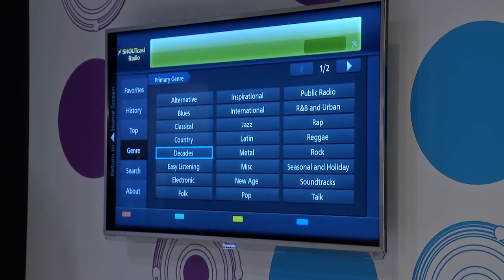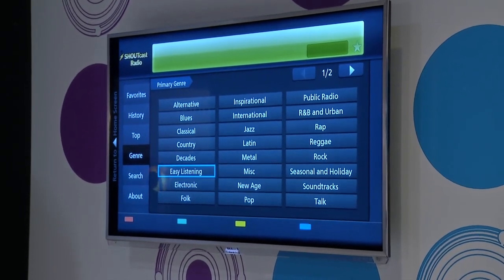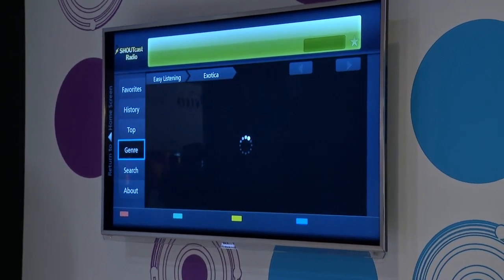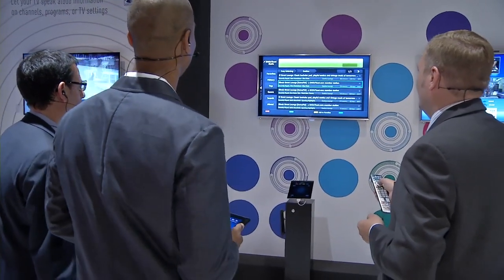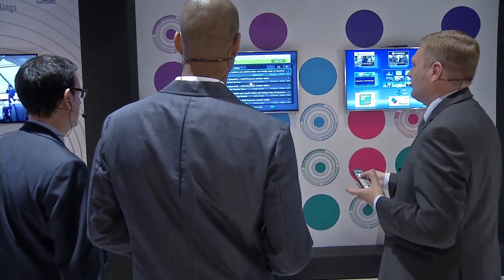Okay, so Paul, go down to easy listening. Again, using the arrows on the remote control, we select easy listening, push the OK button, and we're going to go for Exotica, please. It needs to be Exotica. Okay. And then you see a list of the individual radio stations there, and you just simply select that, and that will now start playing through the television.